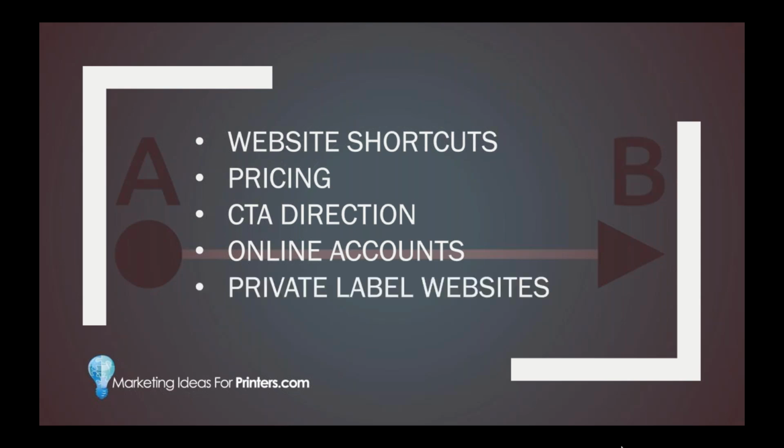Same thing here with private label websites. When you see a candidate for a private label website, reach out right away with something like, hey, your business would really benefit by having this ordering superhighway between your website and mine. So I've set it up here so that you can see what it looks like and how it would benefit you. Do you have a few minutes for me to walk you through it?